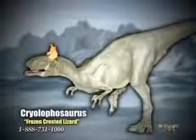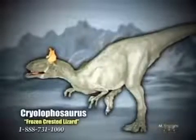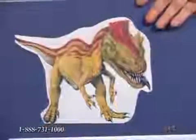And that's Cryolophosaurus. Yes. And Cryolophosaurus was found in Antarctica, and has what they call an Elvisaurus too, like a pompadour crest on the top of the head.